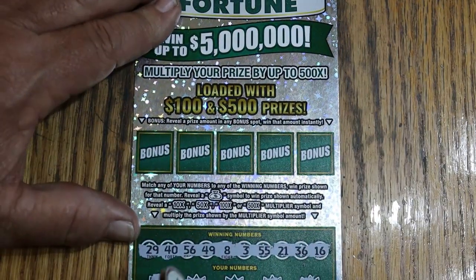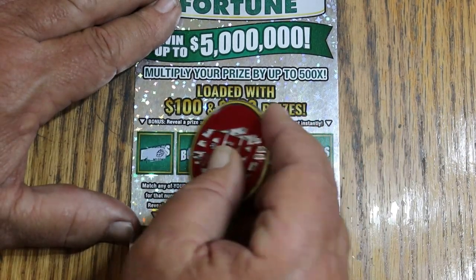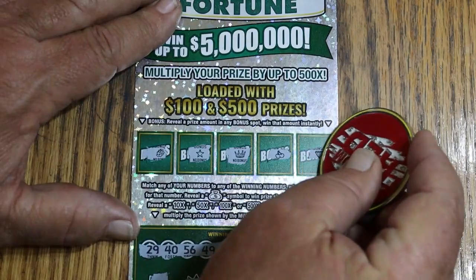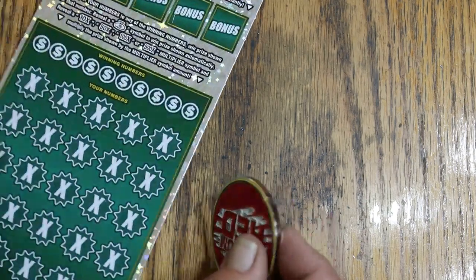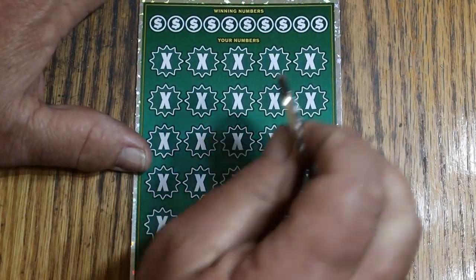All right, up on top. Nothing there, nothing there, nothing there, nothing there, and nothing on that one. So we could not start with a win. So now we move on to ticket 7, 007, the James Bond special.